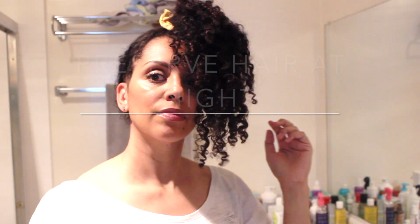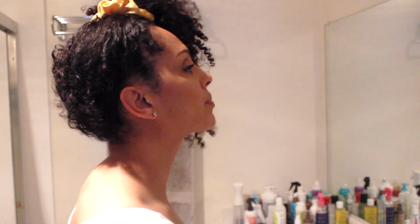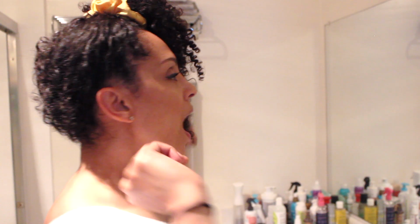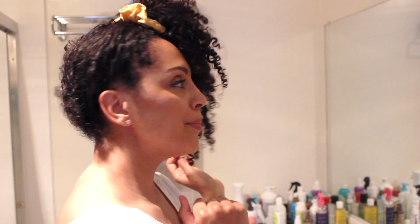My last tip is to preserve my hair at night in a pineapple. By placing longer curls in a high ponytail almost to your forehead, you create that pineapple shape, and it really helps to keep my curls from getting frizzy and disturbing the curl pattern.